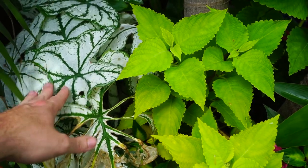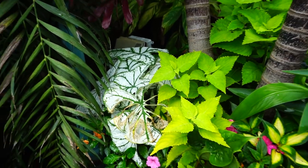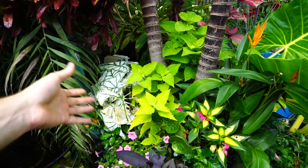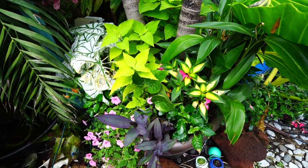I think the variety on this is called Super White. I believe it's one of the ones that I take inside and overwinter. By overwinter, I mean I put its bulb in a box and let it chill all winter. I don't do anything with it. It just kind of hangs out.